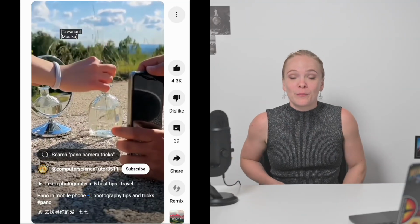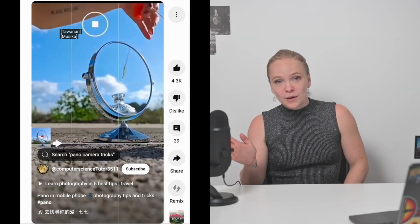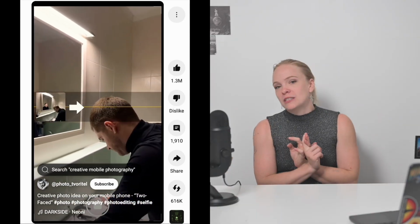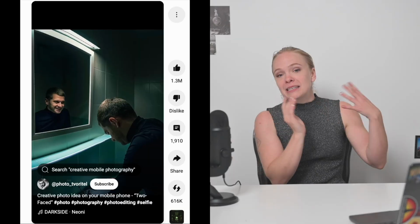Particularly, you can have fun with panorama mode. I didn't play with this one too much, but there's hours of entertainment here. Playing with shadows, warping perspective, taking strange selfies and portraits. This stuff takes seconds on a phone or hours in Photoshop. Definitely take advantage of this if you're on mobile.